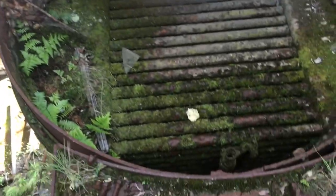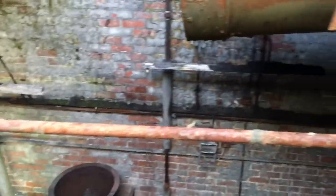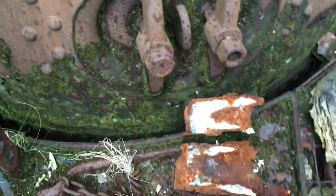I had to climb up, even though I don't like heights, just to get this view. And I'm on a full glass bit of metal, so I'm not taking any steps.